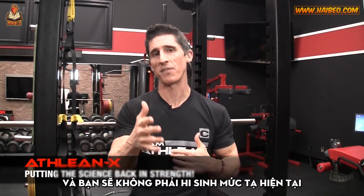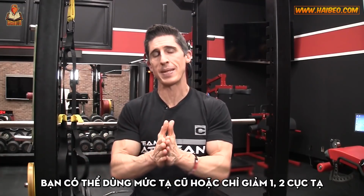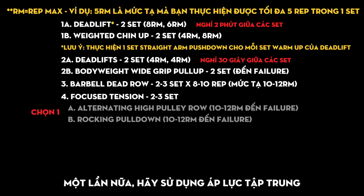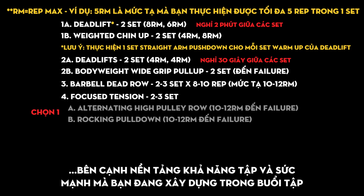And you won't have to sacrifice the weight you're using so much to do this. You can use the same type of weights, maybe dropping down just a plate or 2, but you'll be able to get a much better contraction. And again, this focused tension has a place, especially when you're looking for some of the aesthetic benefit on top of the athletic performance we're already building on and the strength we've already built on in the workout.